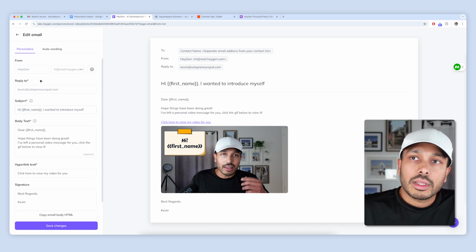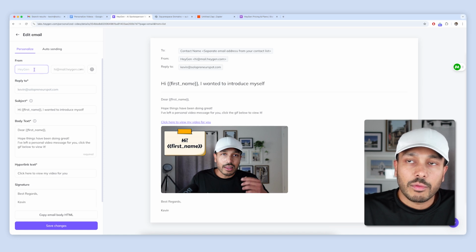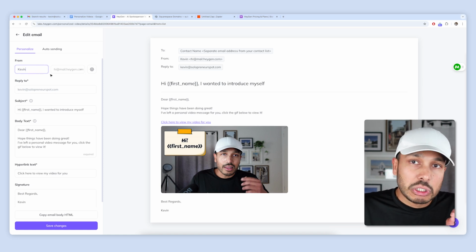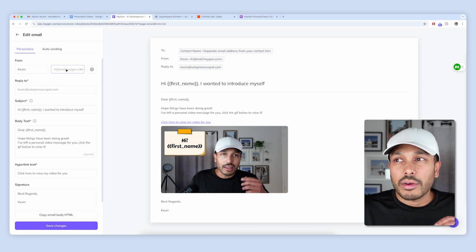And now going to the top here, you can actually change what this comes out from, and this is a little bit more advanced if you want. So if you want to just keep it as is, then it's going to go out from kevin@mail.heygen.com, and you're using their domain.